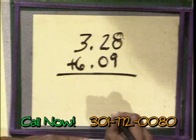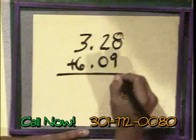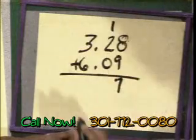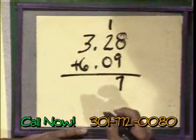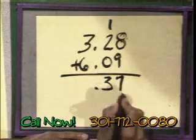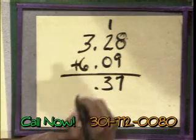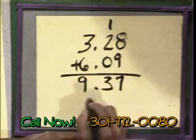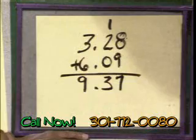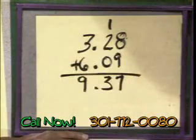How much is that? 1700. So I have 700ths and 1/10 there. So 1/10 plus 2/10. 3/10. So that's 3/10, 700ths. And now 3 and 6. 9. Key, very important is to line everything up according to its place value, especially decimal place value. That's a decimal place and not a comma.